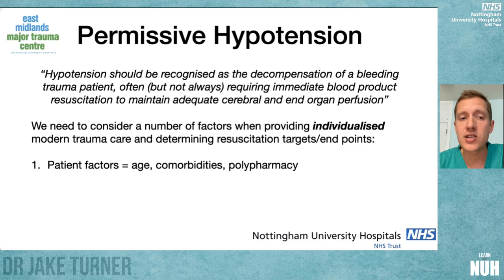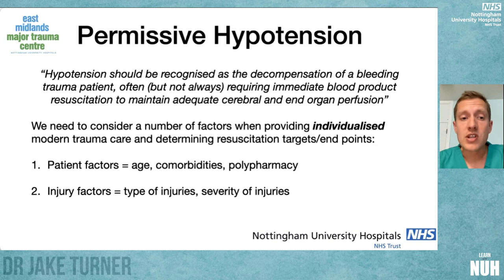We need to think about the patient factors. So how old are they? What are their comorbidities? A 50-year-old on three different antihypertensives is different to a 65-year-old who runs marathons. What about the injuries themselves? Well, yes, penetrating thoracic or abdominal trauma probably does warrant a period of permissive hypotension. I think the evidence would support that. But a patient with multi-system blunt polytrauma probably doesn't.